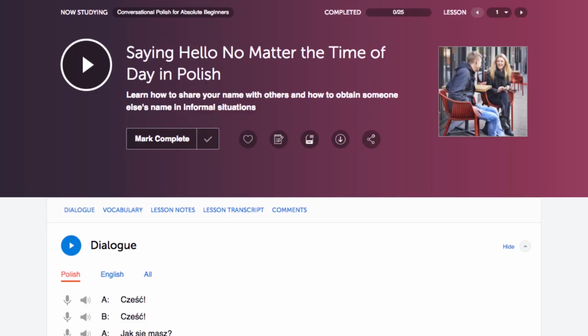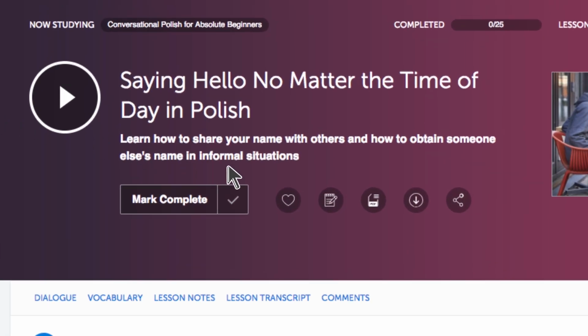Want to practice reading on your own time? Save the lesson notes and transcripts as PDFs to your device and keep them forever. That way, you can open them up and practice reading at any time. You can also print the PDFs out to keep as physical reading material.